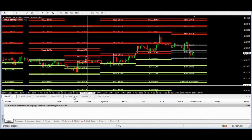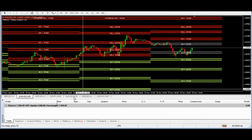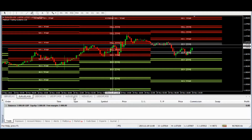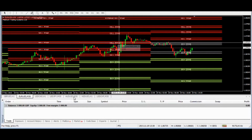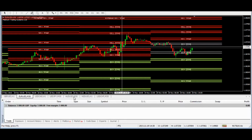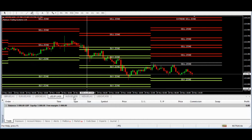So what we'll do is we'll first have a look at the euro. This trade here coming into play, 107.19. The price got up to 107.19 here. Again, reversed very quickly. We took 20 pips out of that trade. That trade was done in less than half an hour. Absolutely beautiful trade there. And we're going to have a look at the dollar yen.